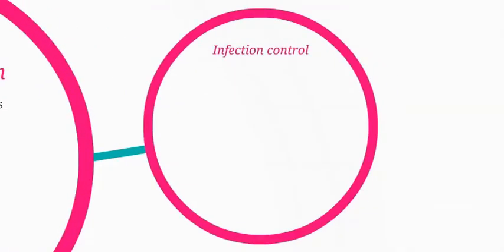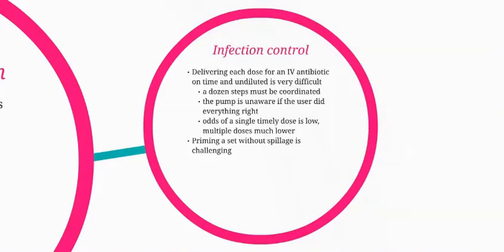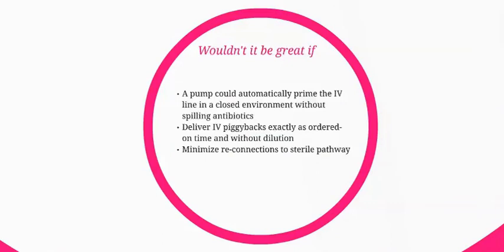Infection control is a lot more than just cleaning a pump. Ultimately, you want to make sure that you deliver antibiotics on time without dilution and without spilling a drop into the environment. Well, wouldn't it be great if you could have a pump that would prime itself without spilling any antibiotic into the environment, and one that was able to manage the delivery on time without chance of dilution and minimize the number of connections you needed to make? Wouldn't it be great if you could do that? Well, that's what we did.